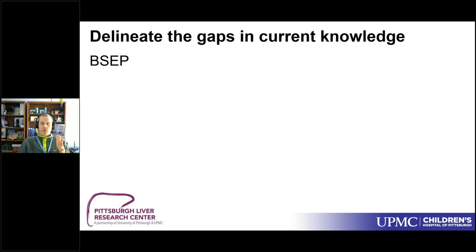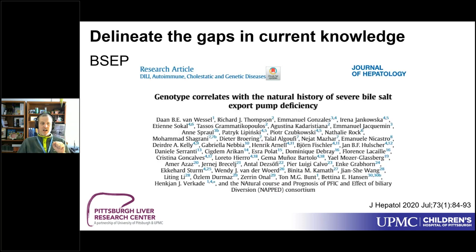The NAPID group is a European coalition that has retrospectively looked at this. They have partnered with many of us here in the United States, particularly through a network called the Children Network that focuses on these diseases. Verkad, who's the senior author on this paper, has really led this effort.